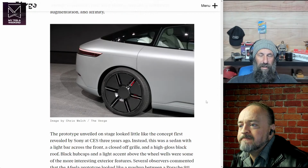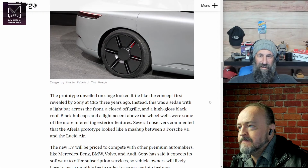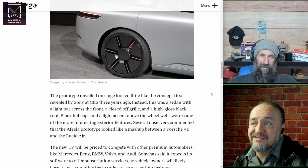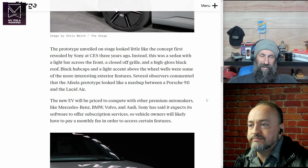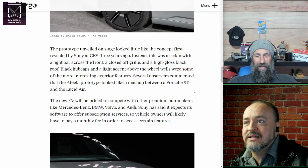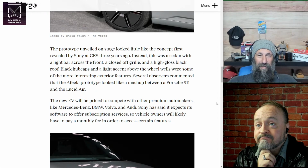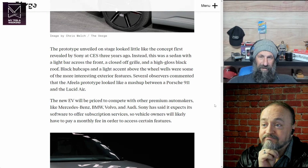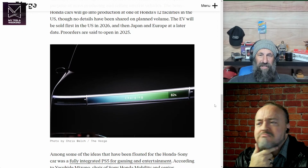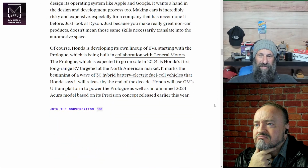It's just a car without a point. What's the purpose? Well, the point is to make an electric car. Yeah, but Honda's not doing that, and I don't know, whatever. But the prototype looked like a mashup between a 911 and a Lucid Air. No, it didn't. Well, I see the headlight thing going on for the Lucid Air. I can't even see a roof on the first picture. Where's the 911? I don't know where the 911 is.